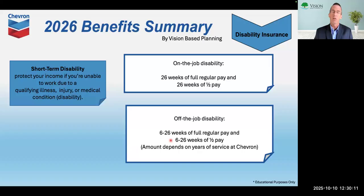But there will be a period, because of the 180-day wait period for long-term disability, or 26 weeks. If you're newer and have spent less time with Chevron, there's a period where your short-term disability will expire and your long-term disability won't kick in until 6 months or 180 days down the road. So that kind of gives you an idea. The on-the-job disability is 26 weeks full, 26 weeks half for everybody, regardless of your tenure at Chevron.